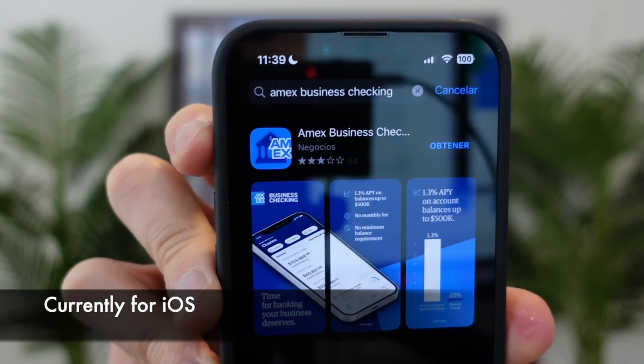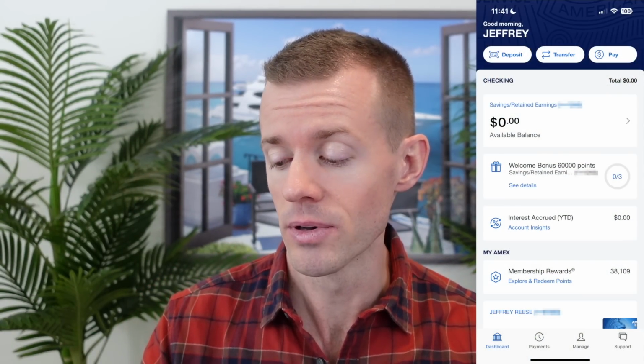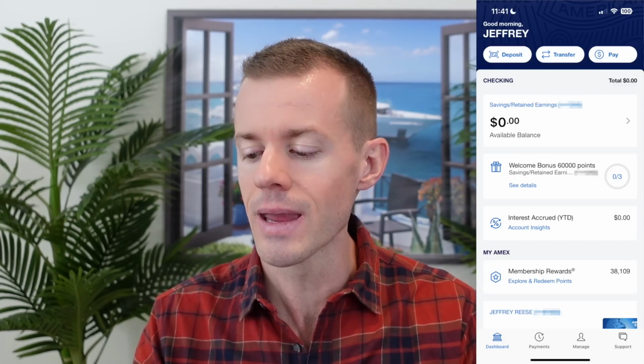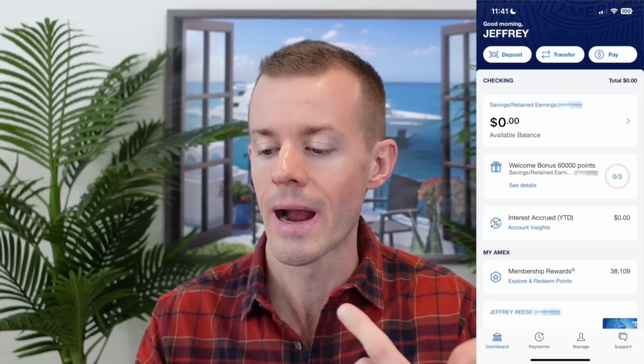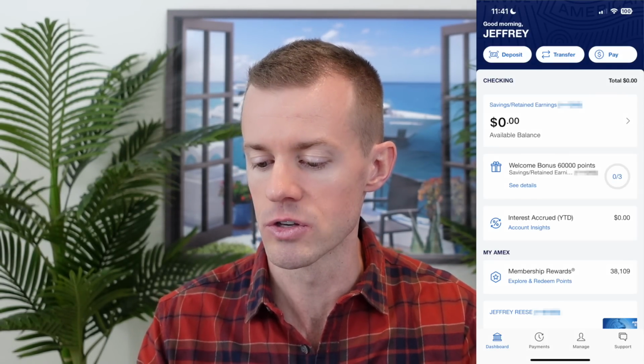And in fact, I took a screenshot of my journey right here. Here is basically the app itself to go download from the App Store. So I did so. It then greeted me by name there at the top left. Good morning, Jeffrey. Underneath that, I see my 3 main options of depositing. That is a check via the mobile app. I can do my transfers in and out of my account and also pay bills from there as well.